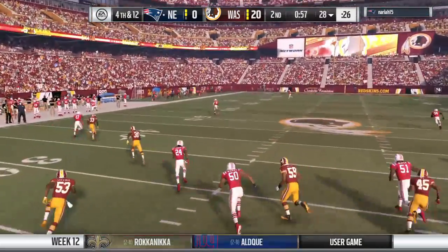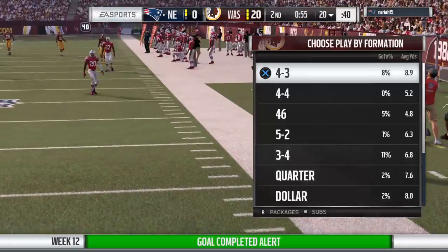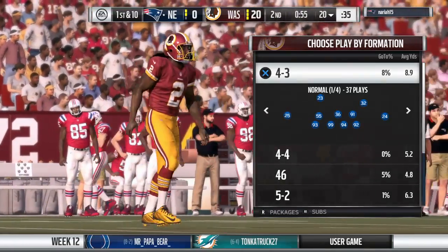This is away, and a very good kick angled for the sidelines. No returning this one. It sails out of bounds, and they'll spot it right at the 20. And now out come the Patriots.